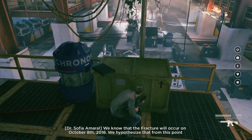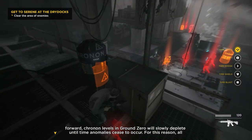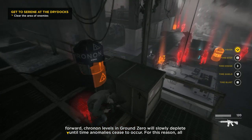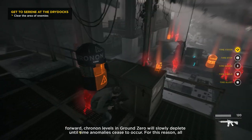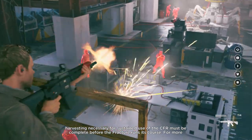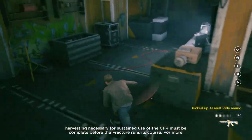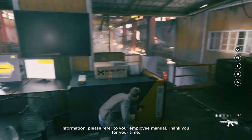We know that the fracture will occur on October 8, 2016. We hypothesize that from this point forward, chronon levels in Ground Zero will slowly deplete until time anomalies cease to occur. For this reason, all harvesting necessary for sustained use of the CFR must be completed. For more information, please refer to your employee manual. Thank you.